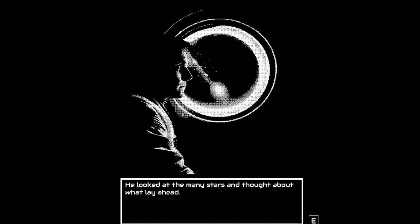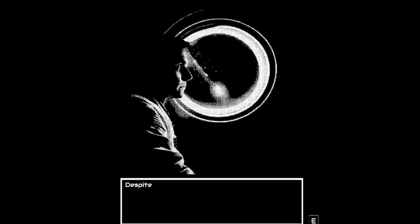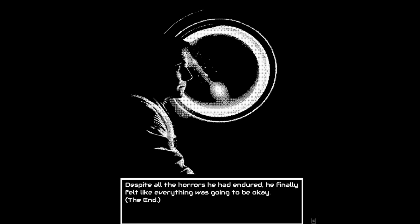He looked at the many stars and thought about what lay ahead. Nick dreamed of what would happen when he returned to Earth. Maybe he would get some kind of reward for taking part in a mission like this and finding the mysterious meteorite. Despite all the horrors he had endured, he finally felt like everything was going to be okay.